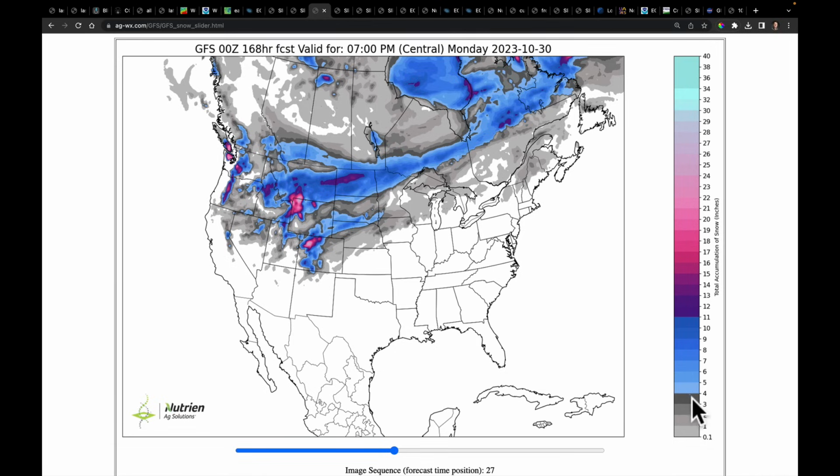Just a quick reminder, 4 inches is where I break away from the grays. I get into this deep shade at around a foot. So this, again, shows heavy snows cascading out of the Central Rockies, probably the heaviest in Yellowstone. And then right in through here, there's a corridor where 8 to 12 plus inches of snow is possible.